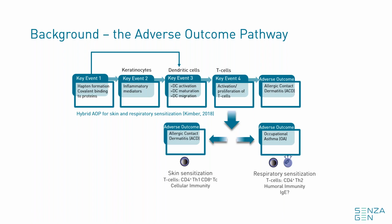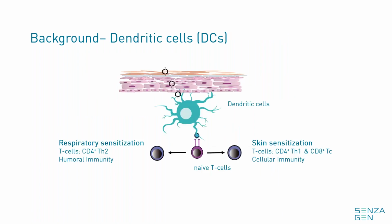One of the main mechanistic differences between skin and respiratory sensitization is represented by generation of various T cell populations, where a Th1 response is associated with skin sensitization and a Th2 response is associated with development of respiratory sensitization. The dendritic cell is a highly relevant cellular model, since they are responsible for driving the polarization of naive T cells into either a Th1 response or a Th2 response, which again represents the key mechanistic difference between skin and respiratory sensitizers.